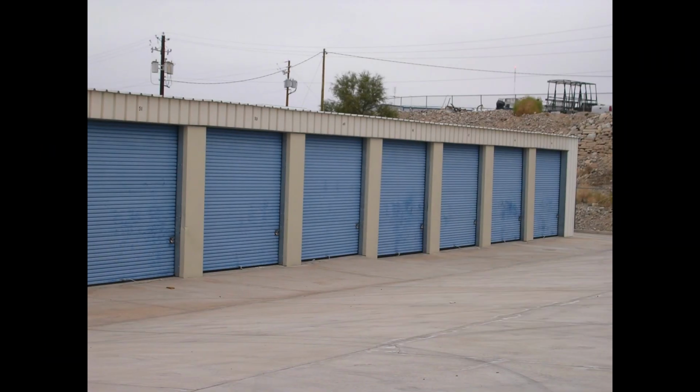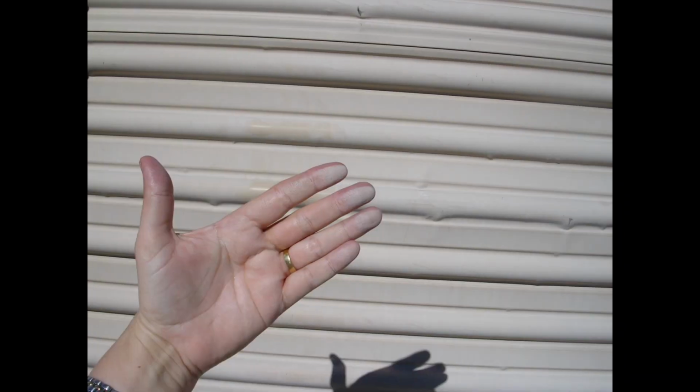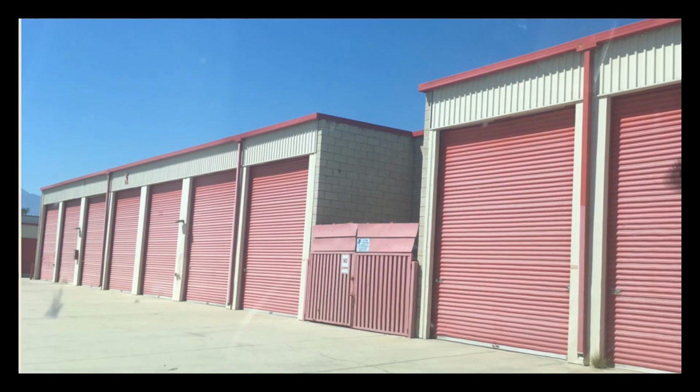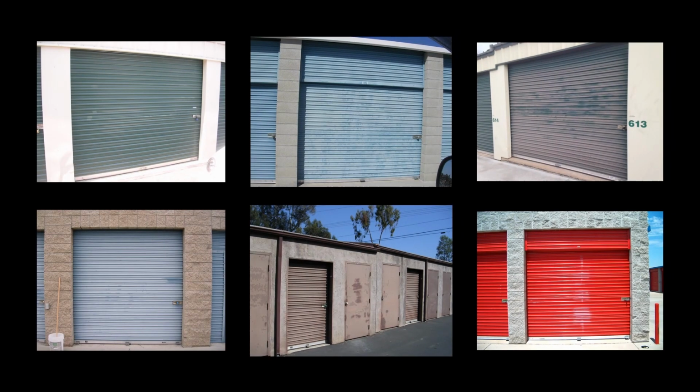Are the doors at your storage facility faded, oxidized, discolored, and just old-looking? Do they leave chalk on your customers' hands and belongings? Are you losing business to your competitors because your doors make your facility look old and outdated? Faded doors are a universal problem in the storage industry.